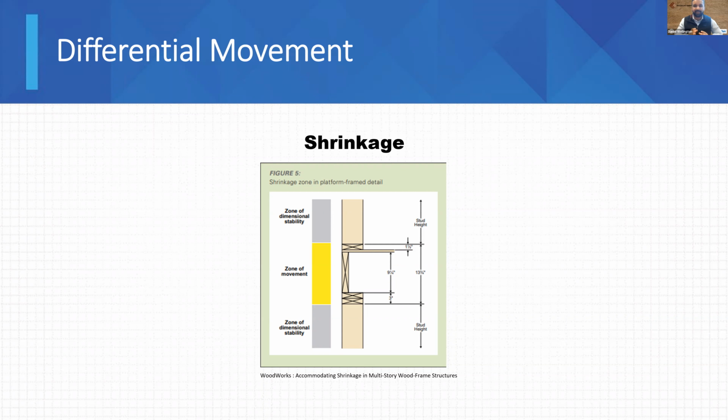This phenomenon mainly affects timber's perpendicular to grain dimensions and not so much the parallel to grain dimensions. So if you're trying to determine the vertical movement of your building, you really want to focus on the junction where the stories meet. Let me just highlight that. This is what's called the zone of movement, and this is where your stories meet. So you have your bottom plate, you've got your floor framing, and then you have your top plate, your double top plate, or maybe your top plate packer and your top plate. That's called a zone of movement.